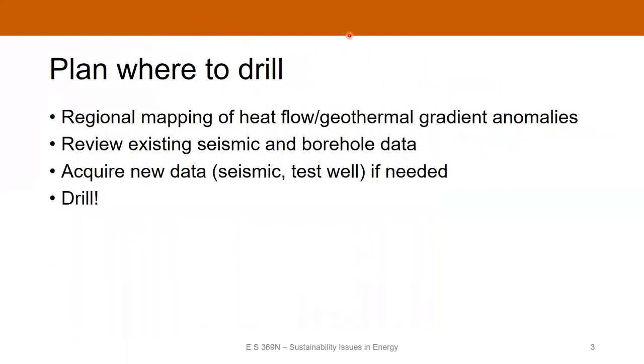So now, rather than doing this on a residential scale, we are looking at much larger scale and deeper drilling activities. And so you really need to plan where you're going to drill, because you want to drill somewhere where you have a really, really good source of heat. So you want to start out by looking at regional maps to look for anomalies, either in heat flow or geothermal gradient, which will tell you where you've got a spot that you might be more prone to having hotter subsurface. Once you've identified, kind of high graded, some large scale areas, you can look at existing seismic and borehole data to get some idea of how deep you're going to drill, what type of rocks you're going to be drilling into, what the properties of those rocks are. You might need to acquire new data if you really need to. And then finally, once you're ready, you can actually drill.